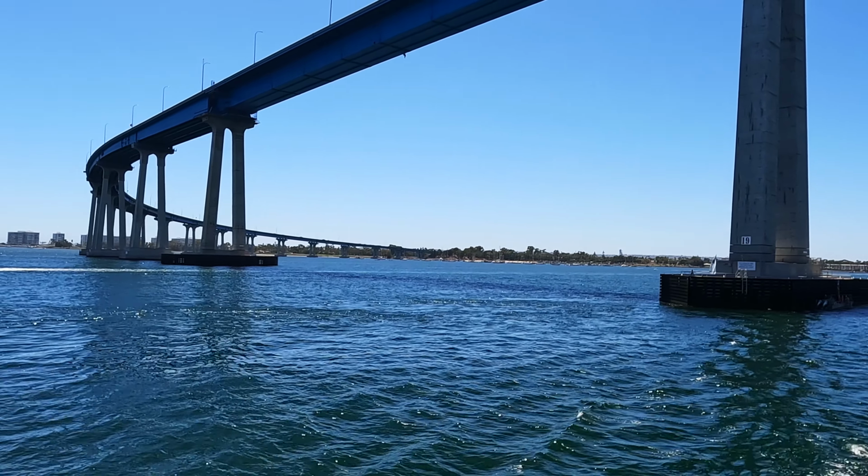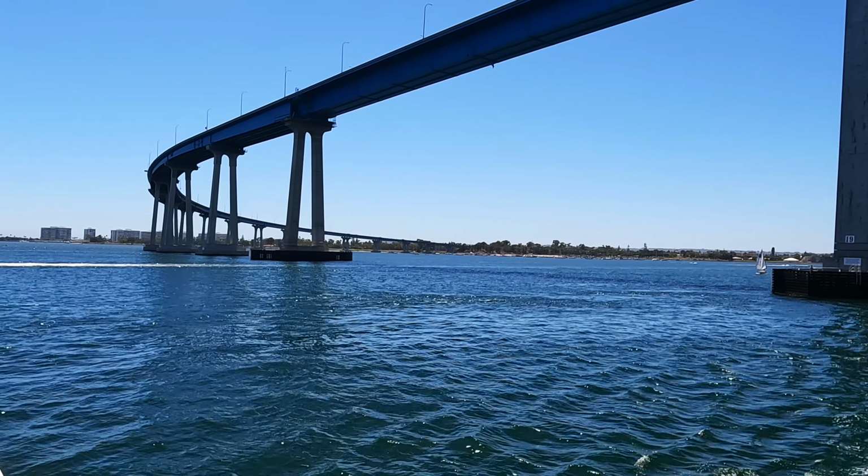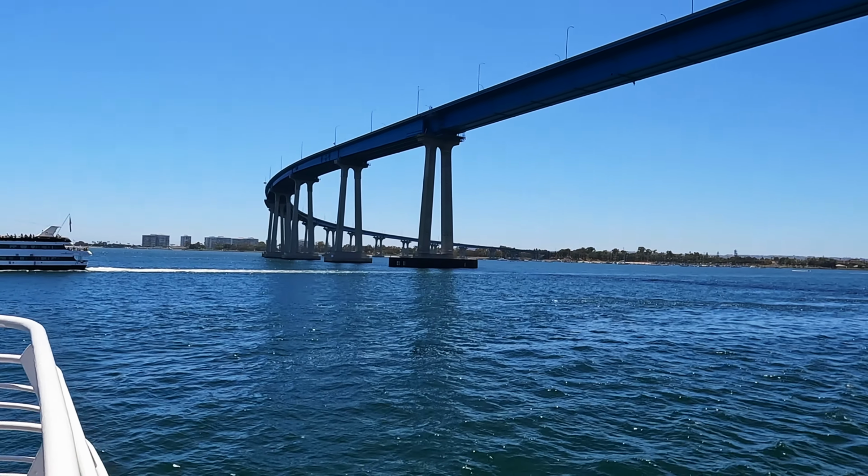Amphibious Base Coronado. It's home to Navy SEAL Teams 1, 3, 5, and 7, the Army Corps of Engineers, and the Navy Seabee construction battalions.